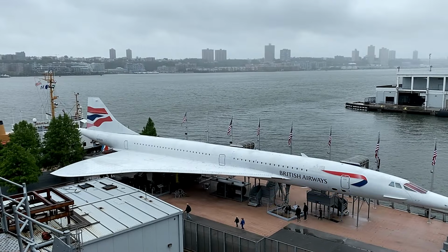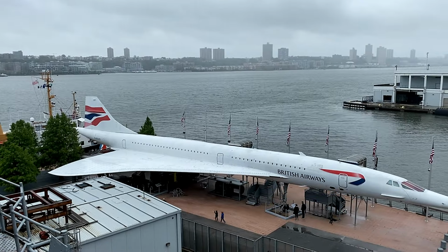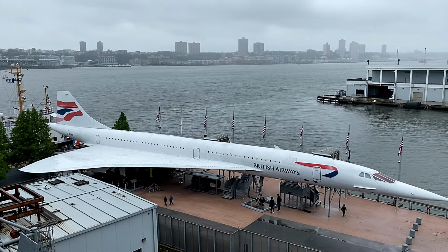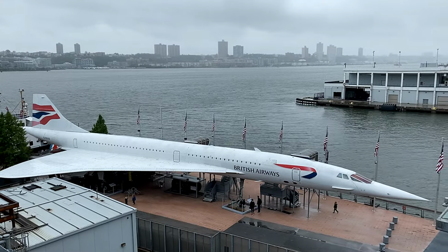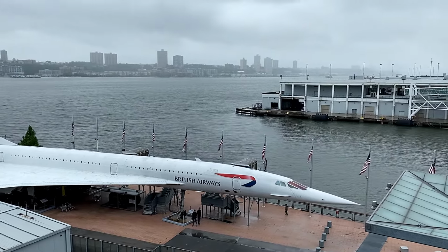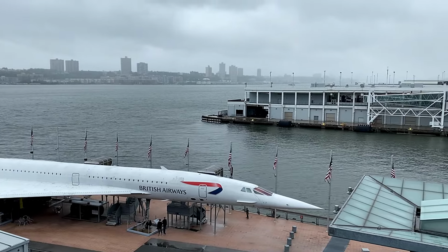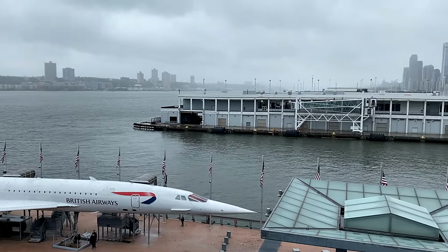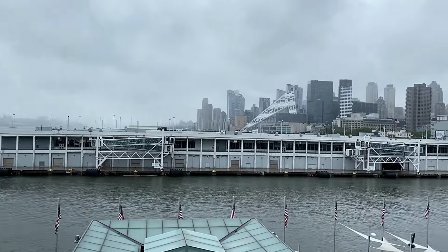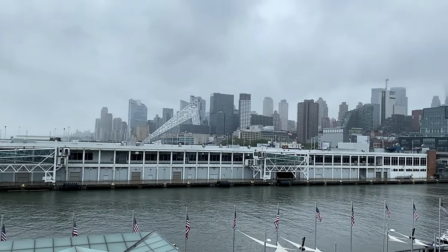Back outside on the pier sits the world-famous supersonic Concorde, and this particular specimen set the world speed record for passenger flight in 1996, flying the New York to London route in 2 hours, 52 minutes, and 59 seconds, a record that still stands today. And even on this cold, rainy May day, the pier offers impressive views of Manhattan.